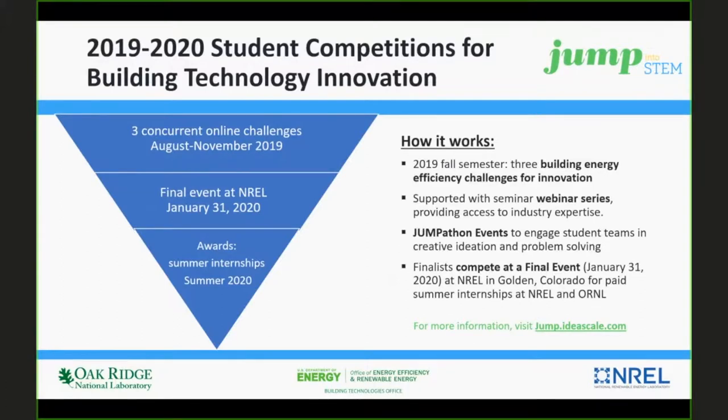After the three challenges close on November 15th, the Jump into STEM team will run a judging process to select finalists to compete on January 31st, 2020, in a final event competition hosted by NREL in Golden, Colorado. During this final event competition, judges will award the 2020 Jump into STEM internship winners. Those internships are for the summer of 2020.